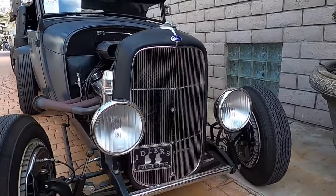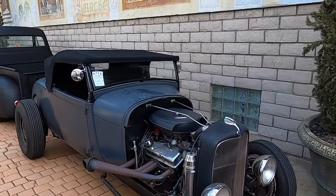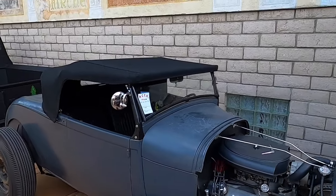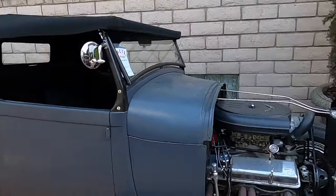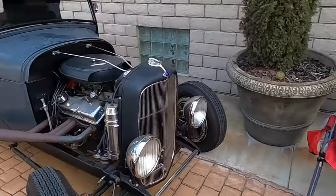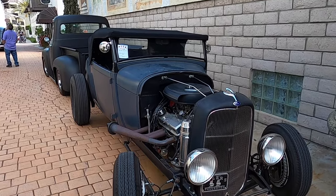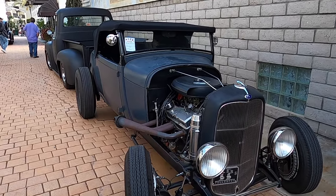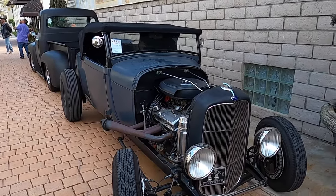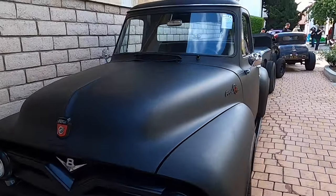Here's a 28/29 Model A, small block Chevy. I kind of like this one because it seems a little more of a driver. The combination, the way it's set up, it looks like it gets real miles put on it. Could be a show queen, but I get the feeling that this probably gets driven on a fairly regular basis, and I think that is wonderful.